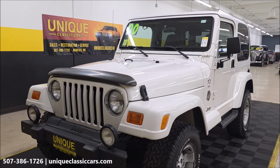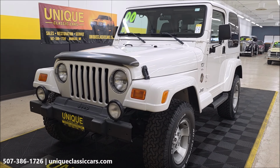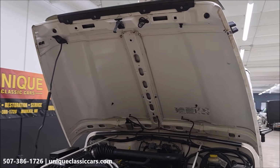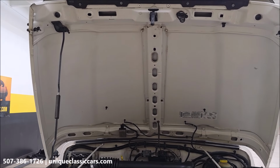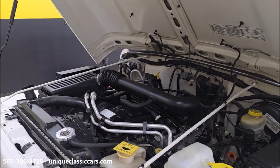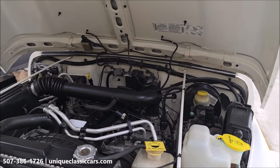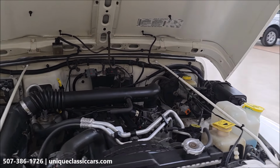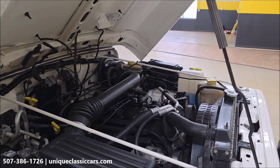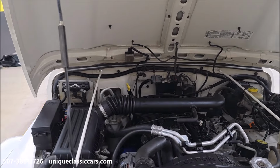Let me pause it a second. I want to get this hood open so you can check out that engine bay. And then, like I said, we'll finish up this walk around video. Jason can take it for a drive, show you how it goes down the road. Good look at the underside of the hood. Nice and clean and tidy also. There it is, that 4-liter inline 6. Know anything about Jeep motors? That's a good one to have. Nice and torquey and reliable. No surprises on this one.